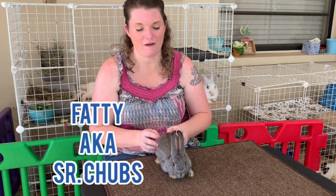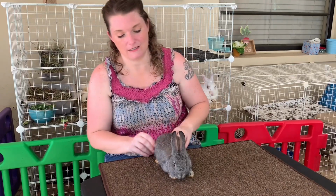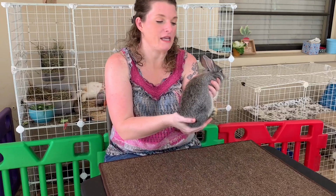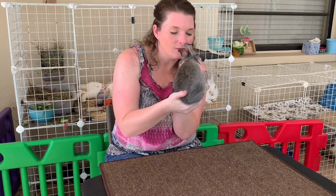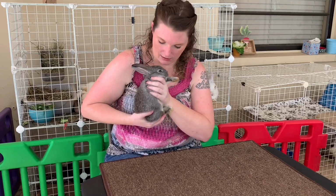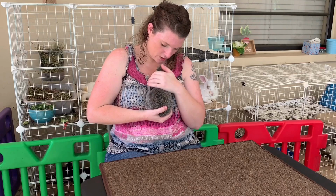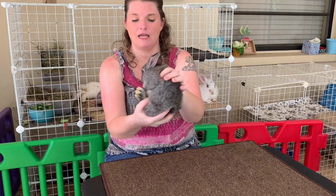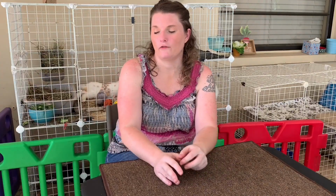So this is Mr. Fatty. We call him Fatty because he's the biggest bunny in the bunch. I call him Sir Chubbs. Everybody else calls him Fatty. So this is Mr. Fatty Fat. He's very strong. He's very spunky. He's very sweet though. He's a lovable little cuddler guy, and he is just a sweetie pie. Okay, so now I'm gonna have Logan take Mr. Fatty Sir Chubbs back. So now he's gonna bring Sassy over.